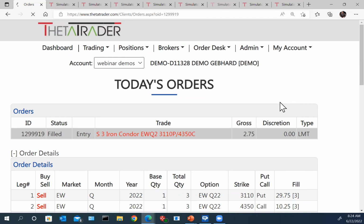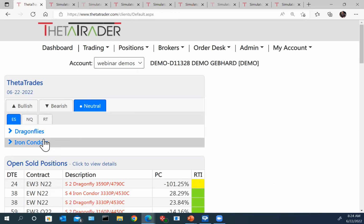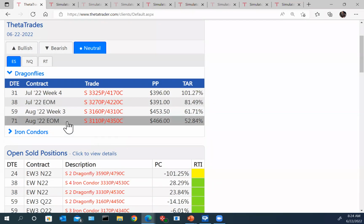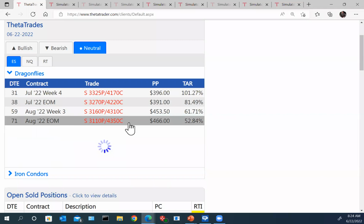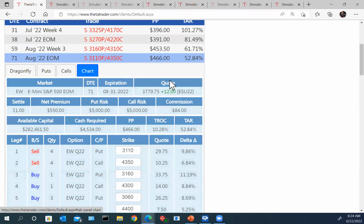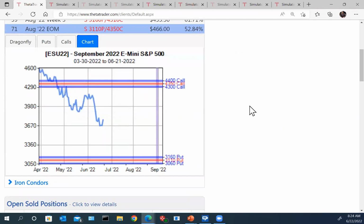All right, now let me show you the Dragonfly. And then we're going to jump into a really great feature. That's the trade simulator. So here is a Dragonfly. And this is the August end of month. The same expiration that we just looked at for the Condor. So here's what the trade looks like.